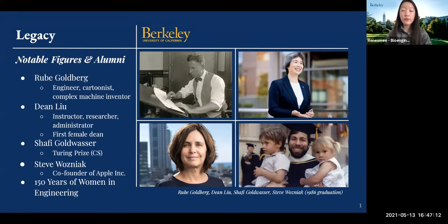She's the first female dean here at Berkeley, and she's also an amazing instructor, researcher, as well as an administrator here at Berkeley. Next, we have Shafi Goldwasser, and he won the Nobel Prize. Actually, he didn't win the Nobel Prize. He won the Turing Prize. However, for me that just translates directly into Nobel Prize because that's how prestigious it is in that field as well. And lastly, we have Steve Wozniak, and he was the co-founder of Apple. So those are some really notable figures that came out of Berkeley.